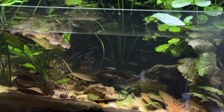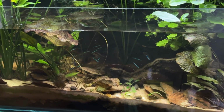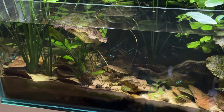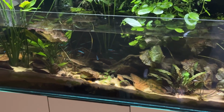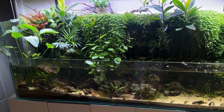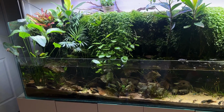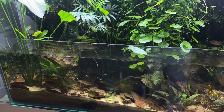Other fish in this tank are a group of cardinal tetras. Actually, this is a very old group. Some of them are as old as 4 years old. The youngest ones are probably about 3 years old, and I'm occasionally losing a few of them, which is a very natural process. So the group is becoming smaller and smaller. Eventually, once they will all be gone, I will replace them with neon tetras, because currently this tank is at about 25 degrees Celsius, which would be perfect for neon tetras, but on the lower end of cardinal tetras' endurance of temperature.